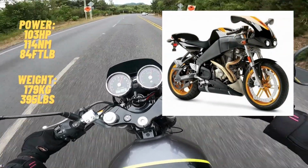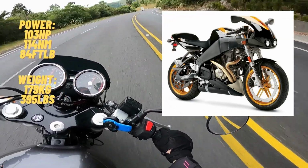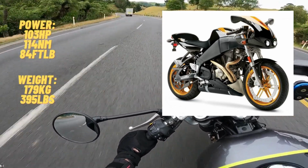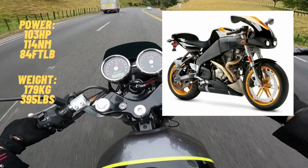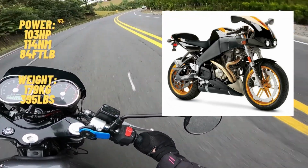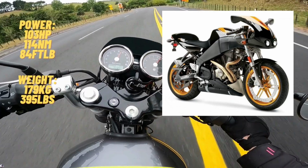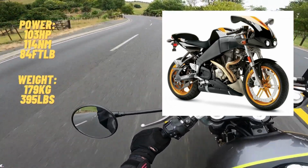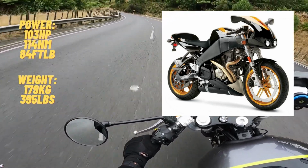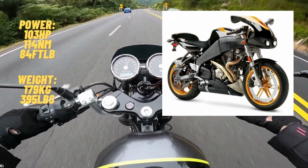Coming in at number 4, we have the Buell XB12R Firebolt. Now, these things are absolutely awesome. They look out of this world and are very reminiscent of the New Zealand-made Britten motorcycle. Now, these are powered by a 1203 cc V-twin, or 73 cubic inches, out of the Harley-Davidson Sportster, although this one is tuned up to make a bit more power. It makes 103 horsepower and 114 Newton meters of torque, or 84 foot-pounds. And it has a dry weight of 179 kilos, or 395 pounds.